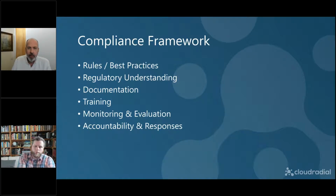For example, in HIPAA, in a lot of cases, there's a physical aspect that has to be done. Maybe it can be done by the MSP, maybe not, but there's a physical level of security that has to be done. And so a regulatory understanding of what's involved in those regulations is very key. Documentation is critical in the whole process and the way things are documented. Then training, monitoring, evaluation, and accountability and responses. All these six things make a compliance framework.